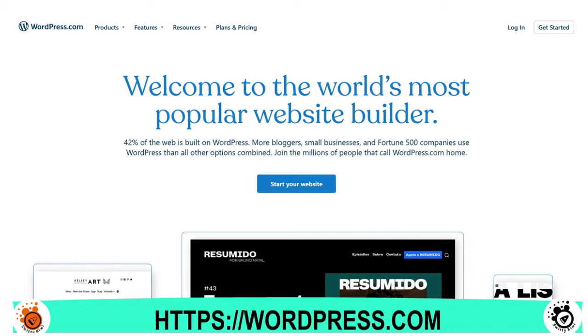Okay, so WordPress.com is more similar to a website builder in its design. It has a much more streamlined and easy to use interface than WordPress.org. Okay, so this is kind of good. And what about ease of use here?